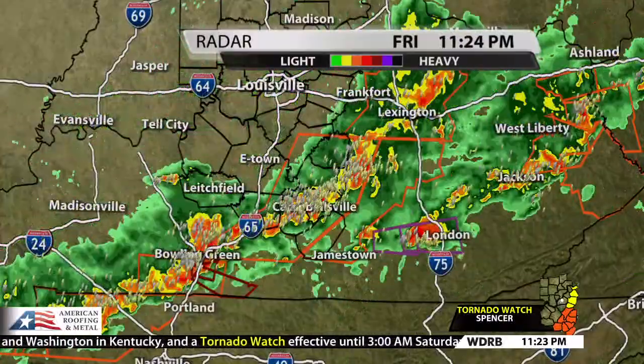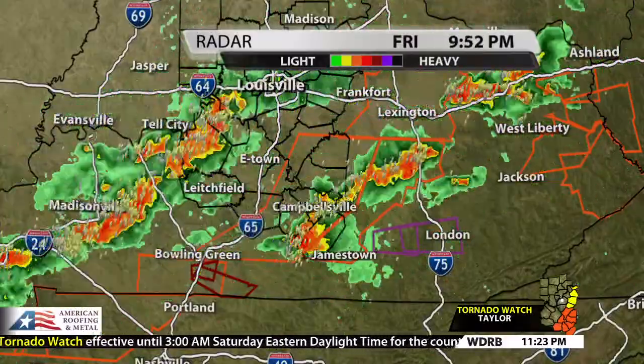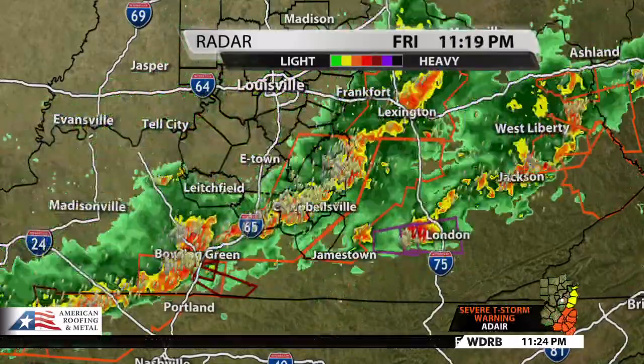But you can see now what's pushing through Campbellsville is now pushing what was going through Bowling Green southeast. So that's going to be the show, guys. That show will breach our area in around 20 to 25 minutes. At that point, we'd probably release and be done for the night.